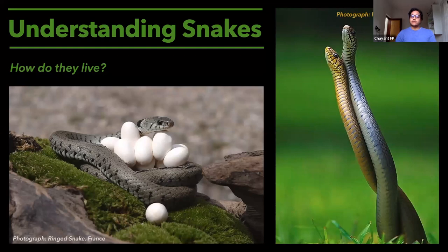Snakes have interesting lives. They're born alone and they hatch from eggs, and all snakes have to fend for themselves from the moment that they're born until they die. The photograph that you're looking at on the right side is two male rat snakes which are fighting one another. They're engaging in something called male combat, and it's a territorial behavior which you can see in the summer months, which is during the mating season.